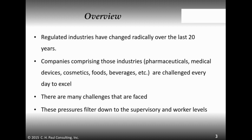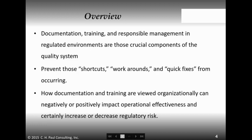Now, what happens? These pressures basically filter down to the supervisory and the worker levels, often opening the door to shortcuts, workarounds, and quick fixes, so that these people are trying to please, they're trying to meet their requirements, they're trying to meet the needs of management as management articulates them. And these shortcuts, workarounds, and quick fixes really often, intentionally or unintentionally, circumvent the quality system.